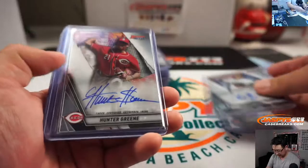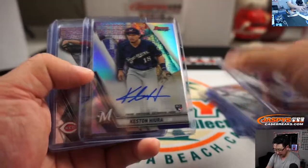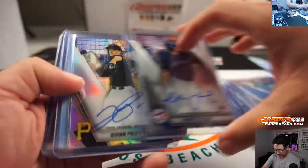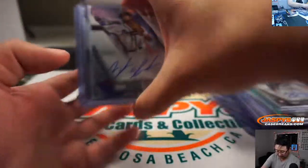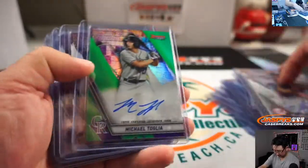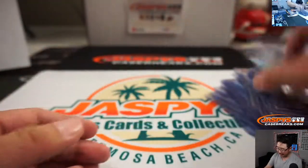Right here. So some pretty nice stuff. That's a die cut. Cody Bellinger, Keller, Carroll, a couple Shoemakers, Lodolo. That's the case hit. Joey Bart, Victor Mesa, Tellez, Hunter Bishop for the Giants. Some nice color. So some pretty nice ones, Zach Thompson. Riley Greene was strong. And we started off the break with Cal Mitchell.